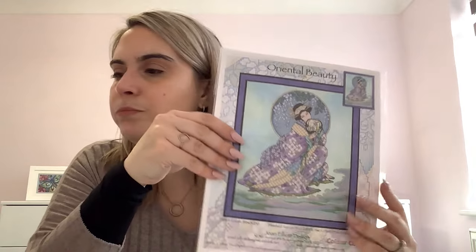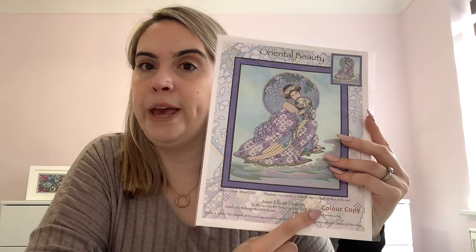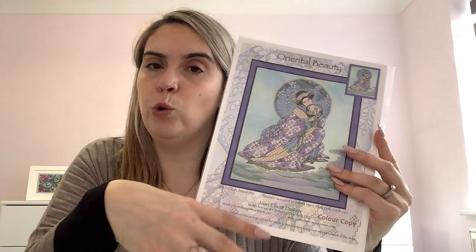So I decided, right, I'm going to order a copy of the pattern from Pole Stitches. I ordered this from their Etsy shop. As far as I'm aware, and you can correct me if you know differently, you can't get PDF downloads of Joan Elliott patterns. So I went for a colour symbol copy, just because I find it easier most of the time to differentiate between the symbols when they're in colour. So I got the colour copy.